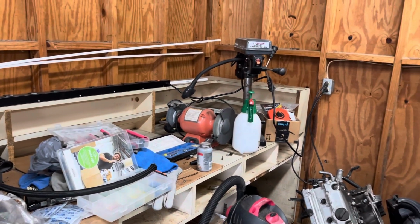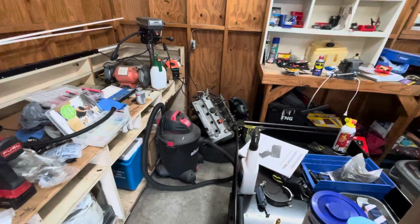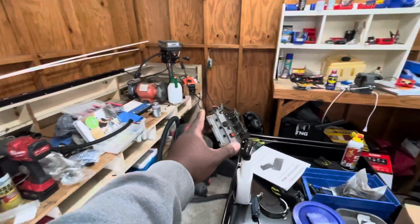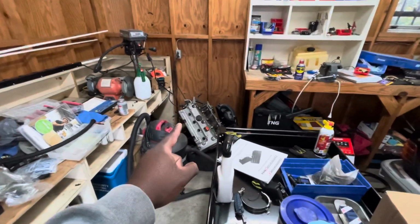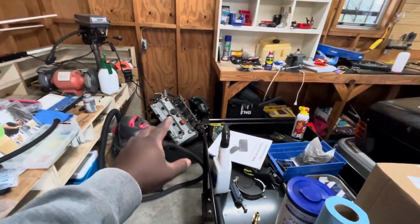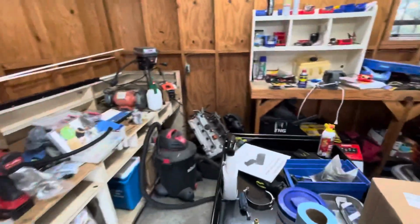Got a K24A2 Honda engine. Maybe that's another build down in the future. I've been looking at a Porsche 928 body from the 80s. That would be perfect for it, but I don't know yet. We still have to get that one up and running.